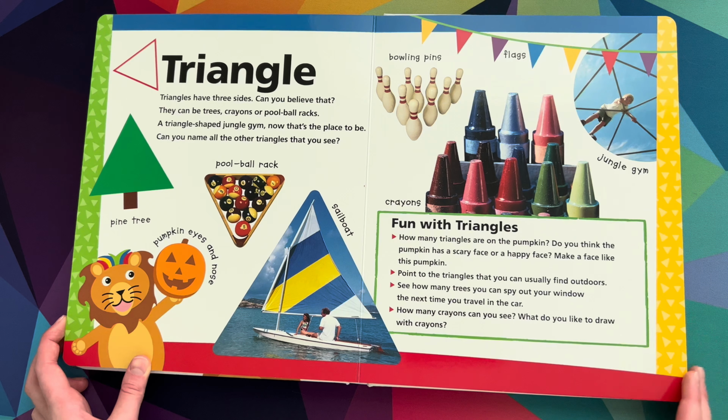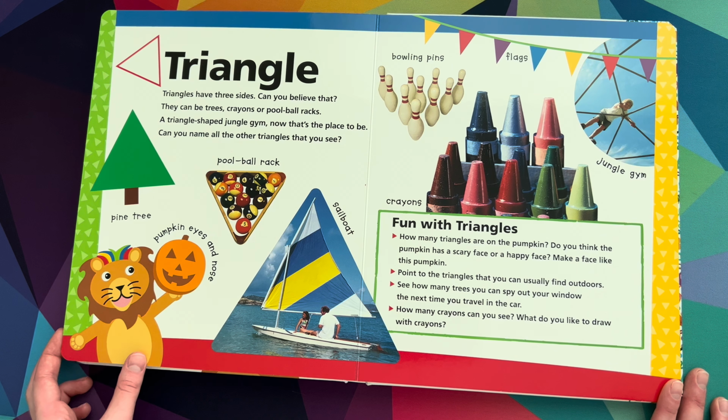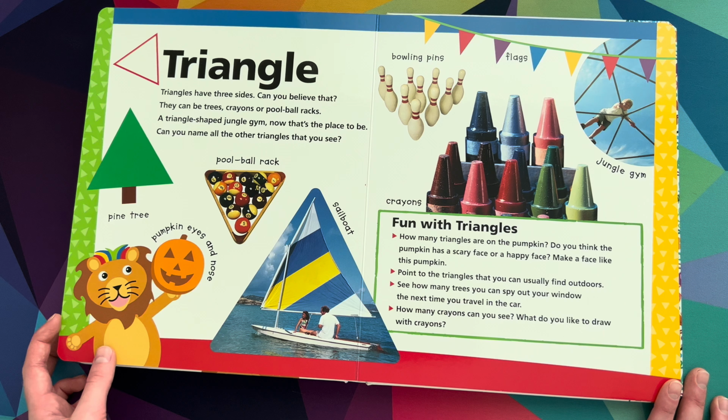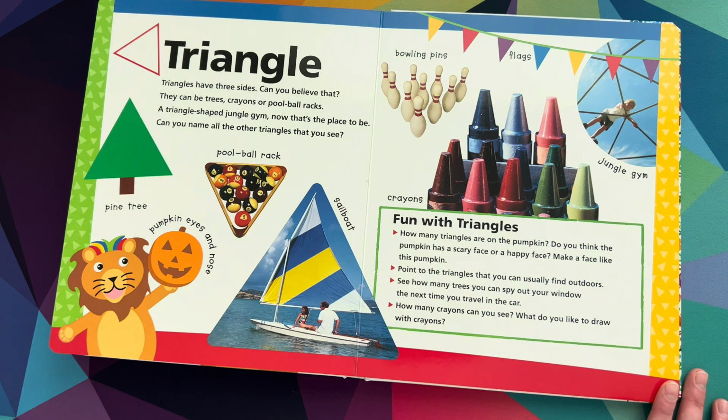Triangle. Triangles have three sides. Can you believe that? They can be trees, crayons, or pool ball racks. A triangle-shaped jungle gym. Now that's a place to be. Can you name all the other triangles that you see?